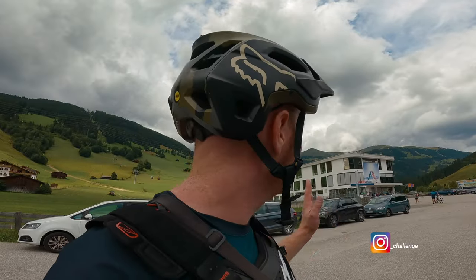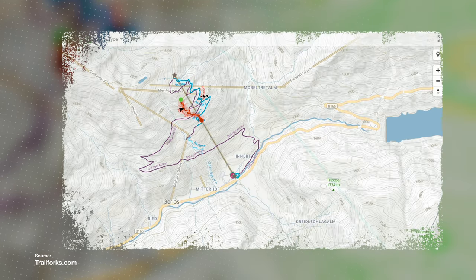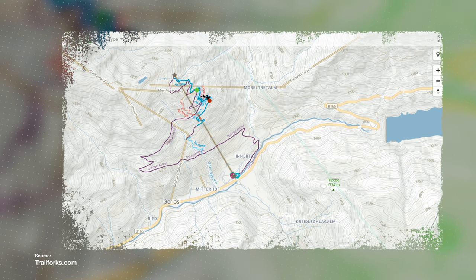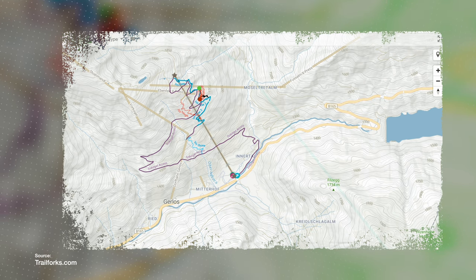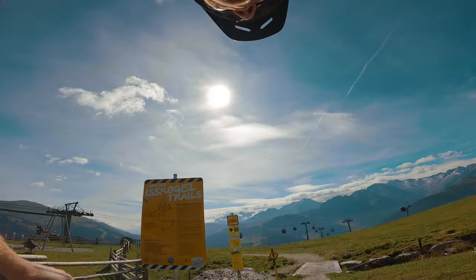This is the Zillertal Arena in Gerlos, the East Kogelbahn. So there's a long flow line, it's a blue one. There's a long red one. There are 2 extra lines separated from the blue line. It's a red one and also a black one. So it's nice for a morning run. Let's go.